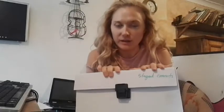So what I'm actually doing today is I'm organising all my Stage It concerts. And this is like a huge mammoth task. So basically every concert I've got an overall running plan of all the concerts coming up, and then every one of those has to have all the accompaniment music organised onto a thumb drive, and then all the original scores go in here for each concert.